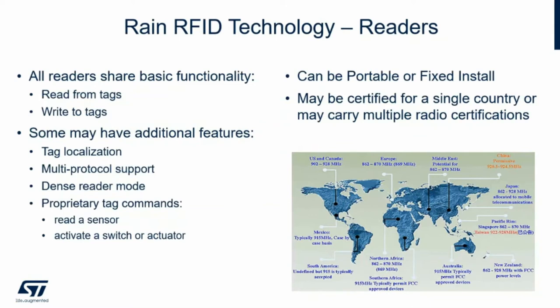Let's take a look at RAIN RFID technology from a global perspective. Although the reader design would be basically the same everywhere, in what functions it performs, like reading and writing from tags and the data that it may gather that's stored in those tags, it should be noted that this technology is not deployed on the same frequency globally, but you can use the ST25RU3993 in all these different frequency bands around the globe. Of course, there would be different certifications with different agencies per country that you designed your reader for.